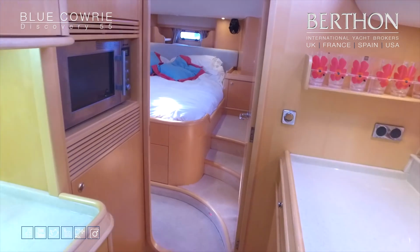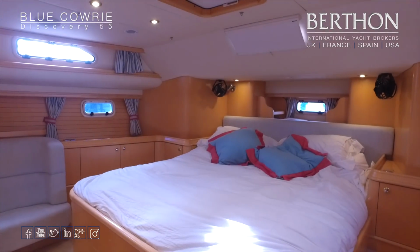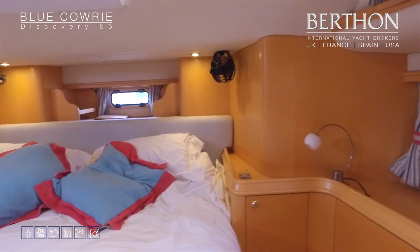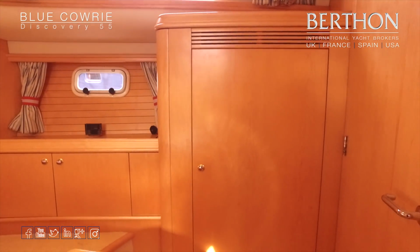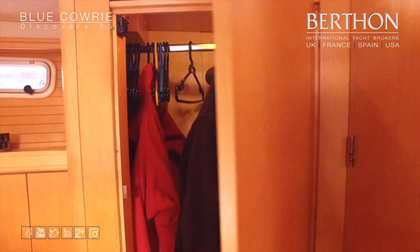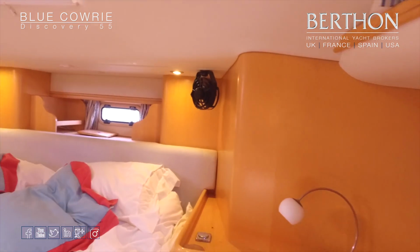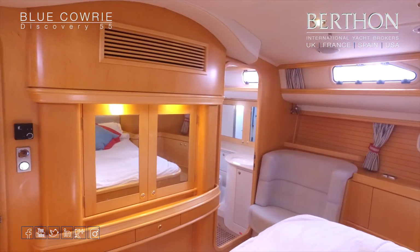Then we're going aft into the owner's cabin. She has a sofa to starboard, and this is a lovely, airy cabin which you can imagine spending time in. Big hanging locker to port. Have a look inside. Again, opening ports on the ship's side. Dressing table there.